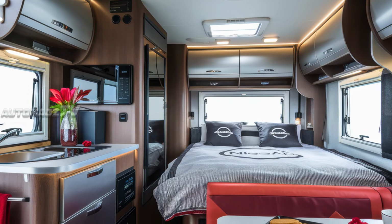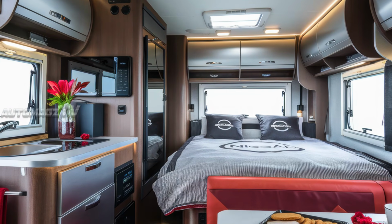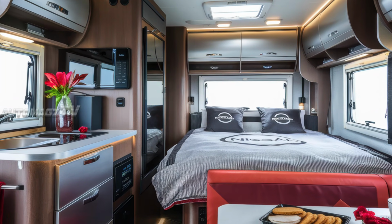It features an induction stove, stainless steel sink, microwave, fridge, and plenty of storage for cookware.